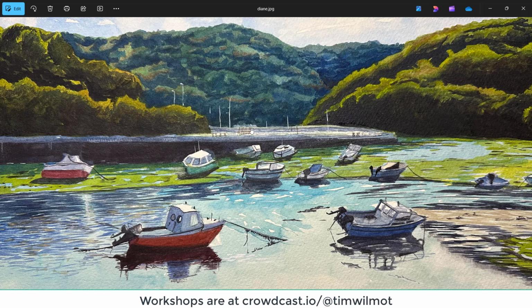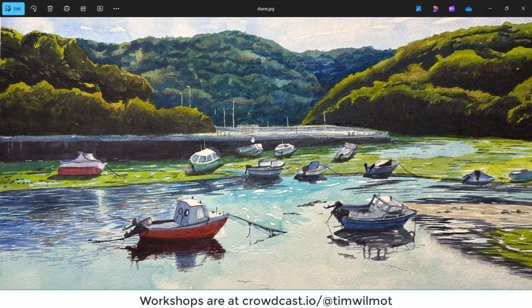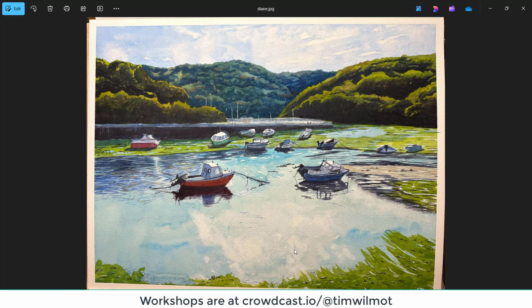Be careful with too much detail in the middle ground. Maybe this is a children's swing or something like that. I don't think it needs that level of detail there in the middle ground. Lovely light in the middle, reflections, lovely reflection of the sky. Yeah, thanks very much, Diane.